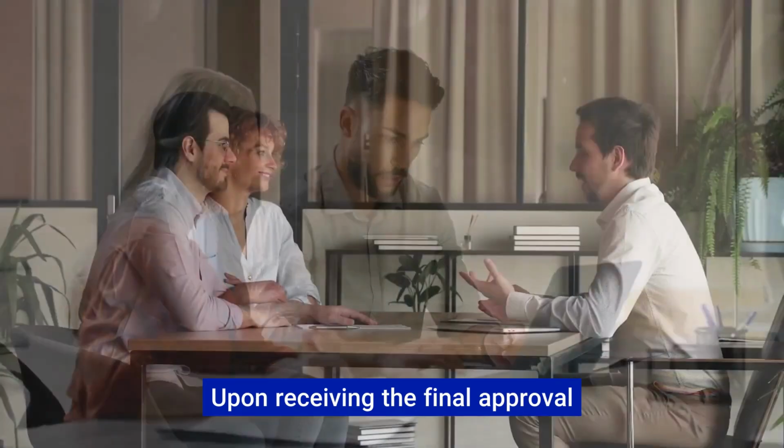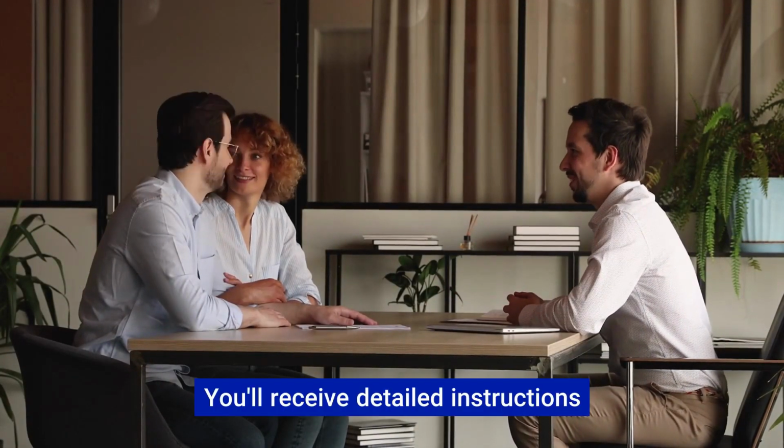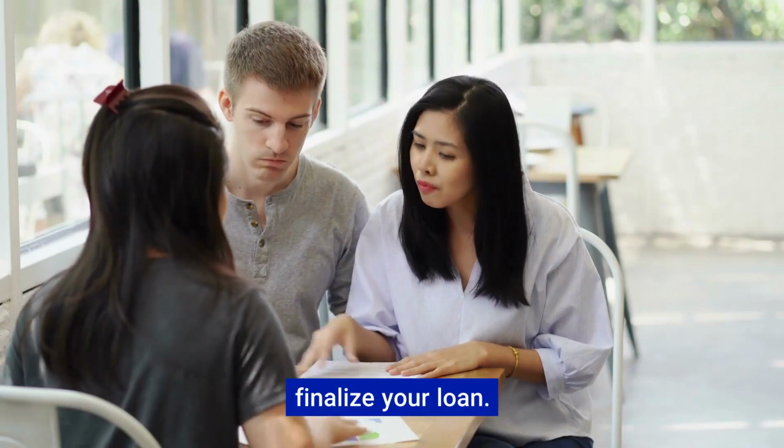Closing phase. Upon receiving the final approval and clearing all conditions, you'll be clear to close. You'll receive detailed instructions about acknowledging your closing disclosure and the steps to finalize your loan.